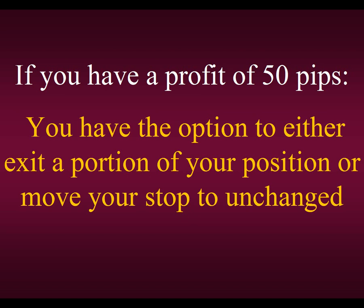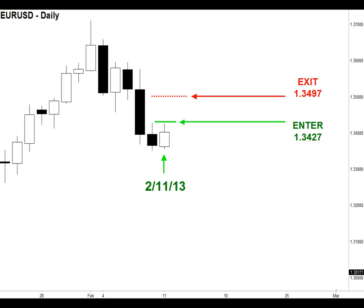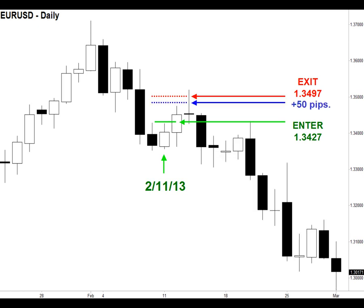Now here's an example in the euro dollar where it's different from the past two previous examples, where the guidelines would have helped you and you would have been able to exit possibly a portion of your position and then exit the remaining portion unchanged. Well, in this trade, actually, we have a trade here. I believe this is strategy number 5 to go long the euro dollar on the 11th. And here are our parameters. A very small trade, entering at 34.27, exiting at 34.97. So basically, we're only looking for 70 pips. All right. But once you got to the 50 pip level, you could have exited a portion of your position, or you could have moved your stop to unchanged, or both.